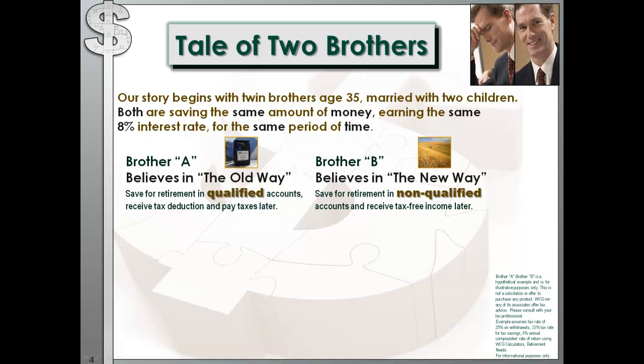Okay, so we were going to go over the difference between qualified and non-qualified investing and how that works. So we're going to use these twin brothers to illustrate it. They're 35 years old. They're both married with 2 children. They're both earning the same amount of money. They're both saving the same amount of money. And we're going to give them the same interest rate for the same period of time.